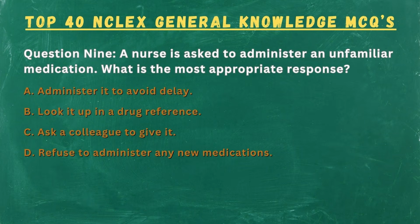Question 9. A nurse is asked to administer an unfamiliar medication. What is the most appropriate response? A. Administer it to avoid delay. B. Look it up in a drug reference. C. Ask a colleague to give it. D. Refuse to administer any new medications. Answer: B. Look it up in a drug reference.